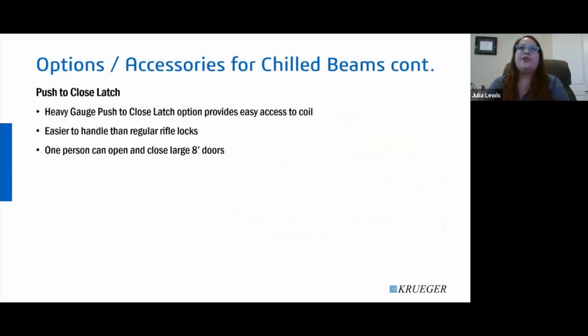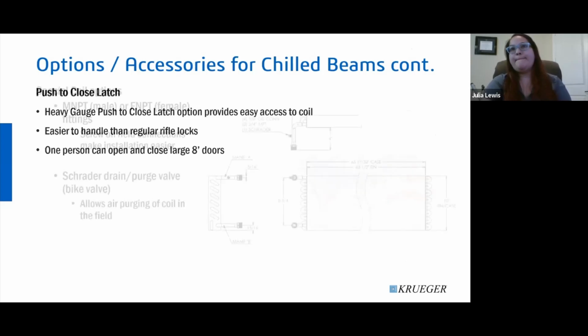We also can offer a push to close latch, and this allows easier access to the coil in the beam. Our regular rifle locks that are standard on these units can get a bit difficult for one person to change out once they get to longer lengths. So this is a solution we offer to make it easier to get access behind the beams.